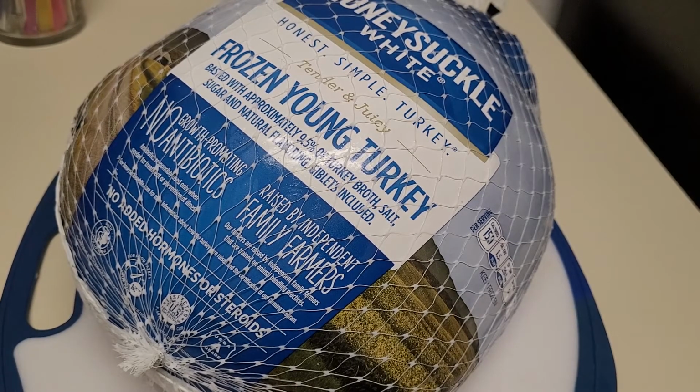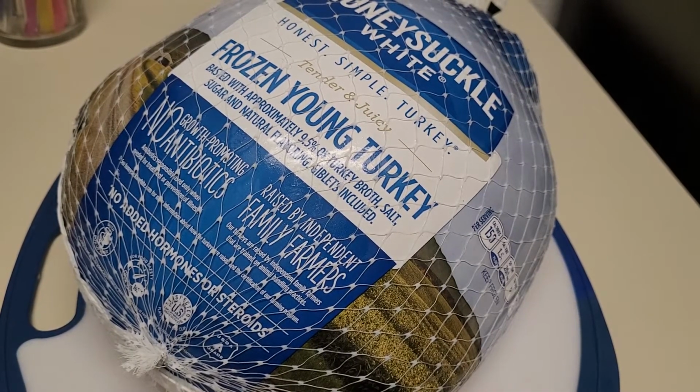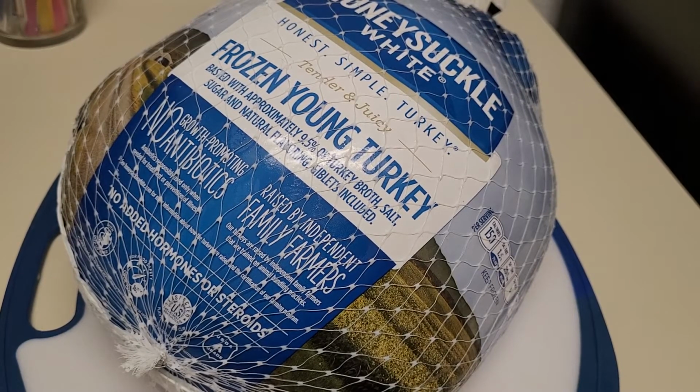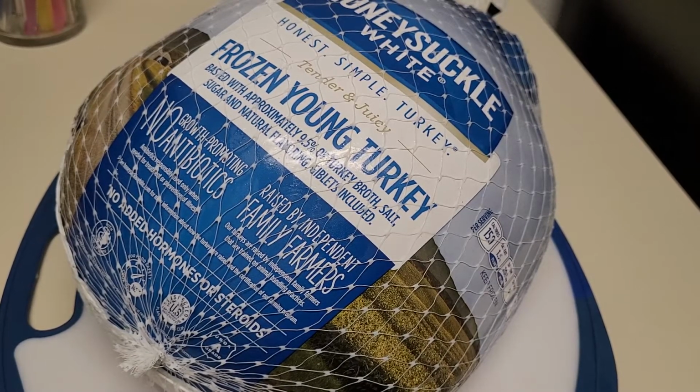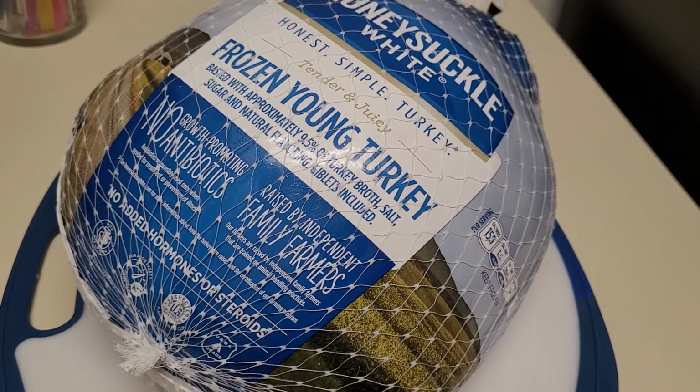So I'm sure there are quite a few of us who have just a random turkey lying around, and we're either kind of intimidated on what to do with it, or we just don't have the time to undertake this massive bird and do something with it. So I'm going to show you guys a few meals of what I'm going to be doing with this. A few, if not all, I'm not sure. I'm trying to see what we're going to get out of this by the end of it.